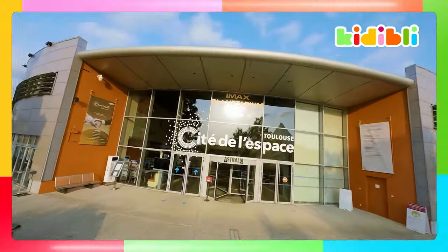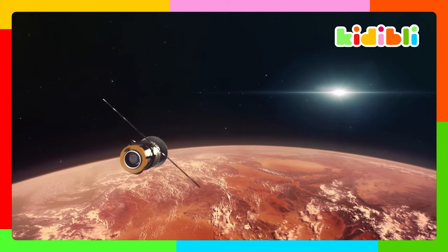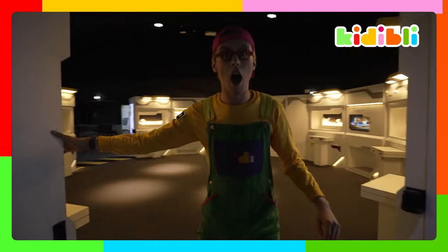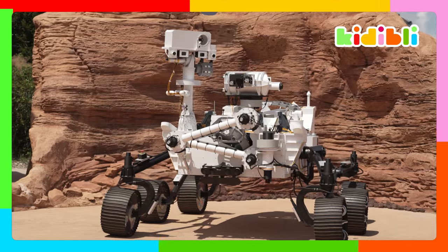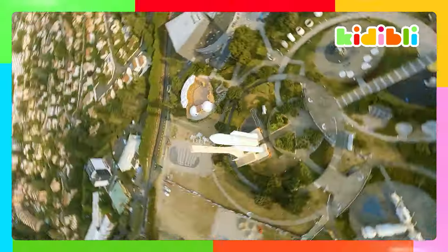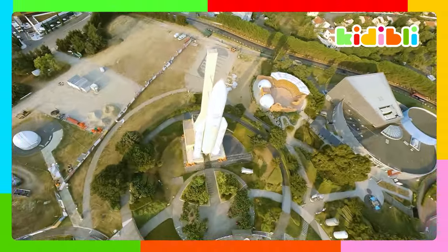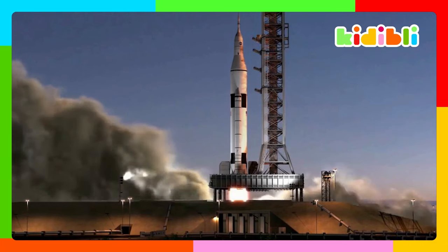Today I'm going to take you on a journey to the farthest reaches of our solar system. We'll discover the Moon Base Project, and also the vehicles exploring Mars, so that one day we can go there too! But before that, we're dropping off at the ISS, the International Space Station.